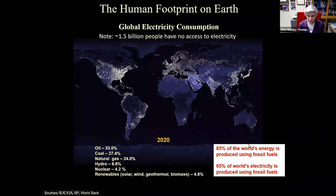Today, 85% of the world's energy is produced using fossil fuels, and 65% of the energy that is used to power the electric grids of the world is produced by fossil fuels, primarily by coal, natural gas, hydroelectric, nuclear, and the renewables. And today, the renewables account for just roughly 5% of the world's electricity usage.